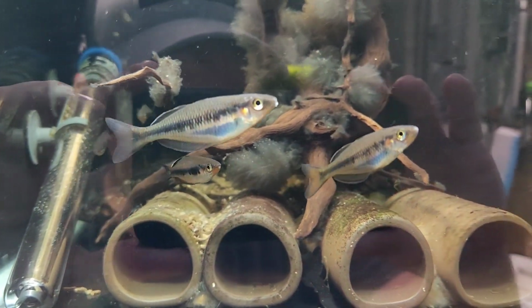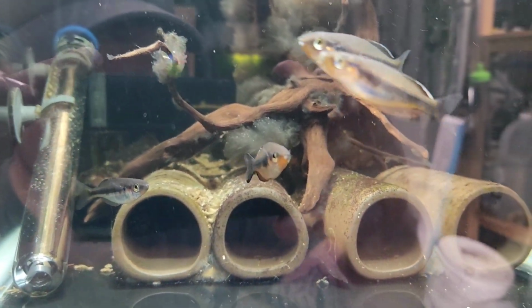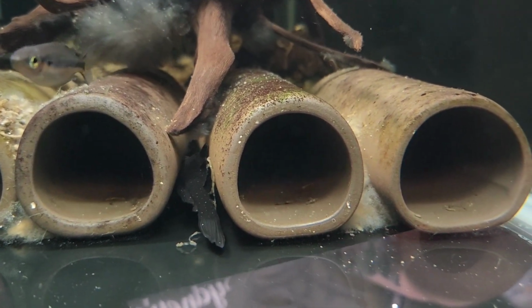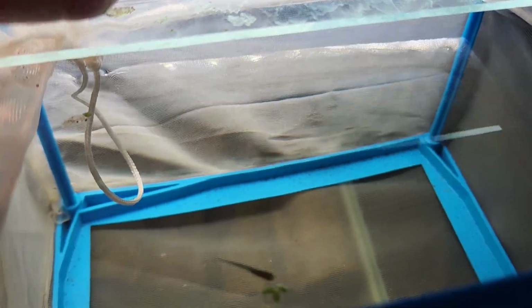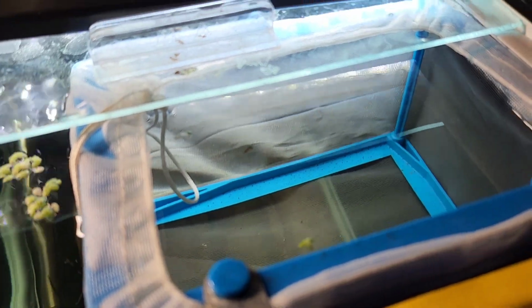This tank needs a little bit of maintenance done on it, but these are my Melanotaenia Kelly-Moisey rainbowfish. They're still looking really nice. Been getting some eggs out of them. I've also got my peppermint plecos in here. These guys are a little more difficult to raise up. I don't get as many eggs out of them. I think I have 1 fry in here, and I've got a few more in another tank. But I definitely want to keep breeding these guys.